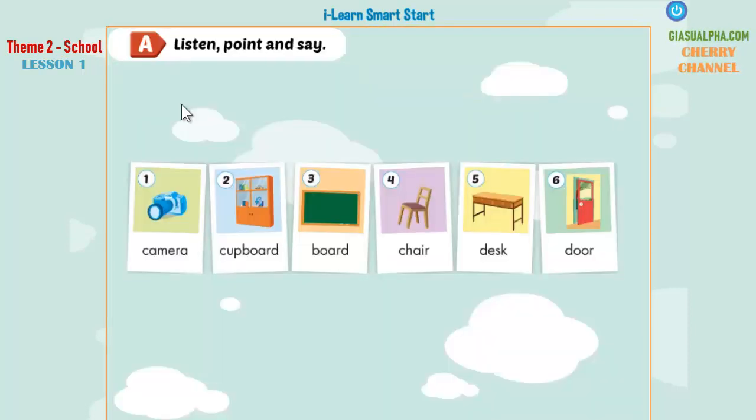A. Listen, point, and say. 1. Camera. 2. Cupboard. 3. Board. 4. Chair. 5. Desk. 6. Door.